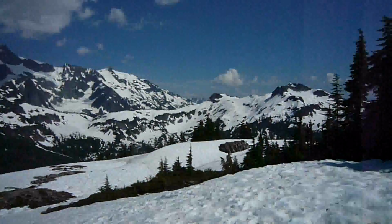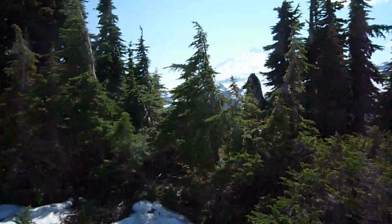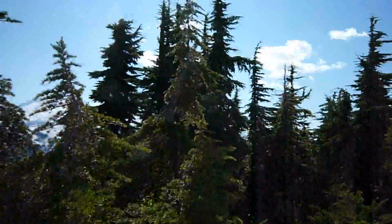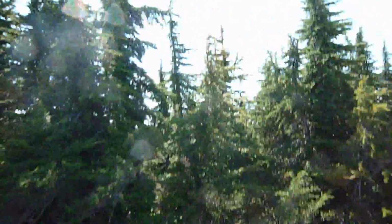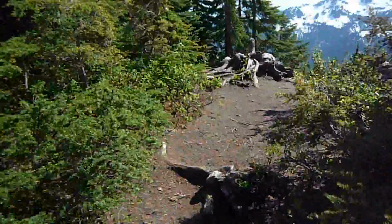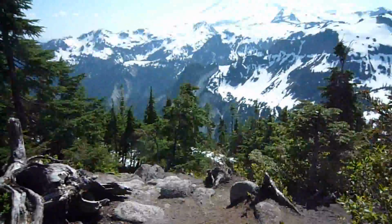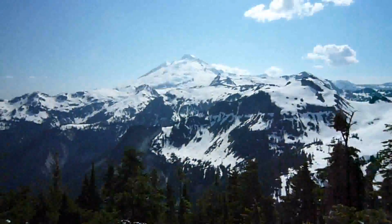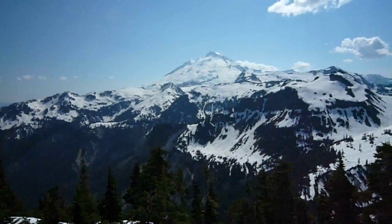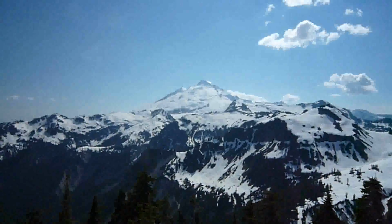And then we're going to walk just a little bit, a few feet here, through this little pine grove. And of course, here we have the majestic Mount Baker. So, not too shabby of a place to be hanging out on a day like this.